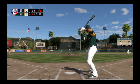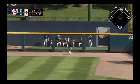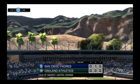He's set. Here it comes. And there he goes towards second. There's a swing and a drive hit well out to right field. But he's going to get there as he runs it down on the warning track for the second out of the inning. On to first, and they get the double play.